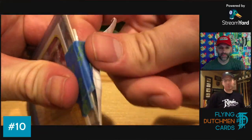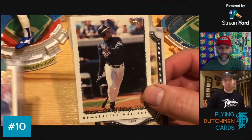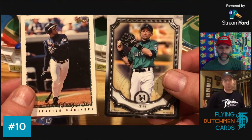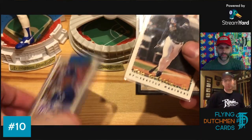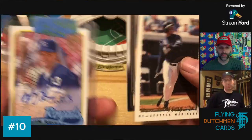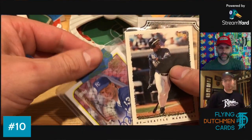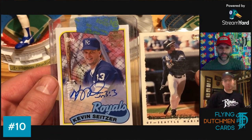Looks like there might be something else in here too. So we got our Eddie approved blue tape. We also have, ooh, nice, a nice Griffey and an Ichiro museum collection. Those are awesome. That is sweet. And then we got our Kevin Seitzer. There we go. So again, another shout out to Bronco and Kevin, those guys over at Baseball Card Illustrated, for hooking me up. Thanks, guys.